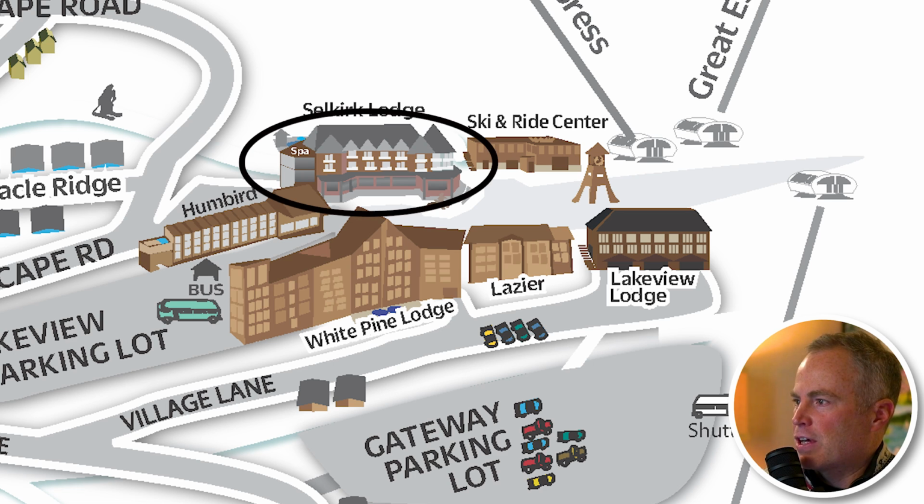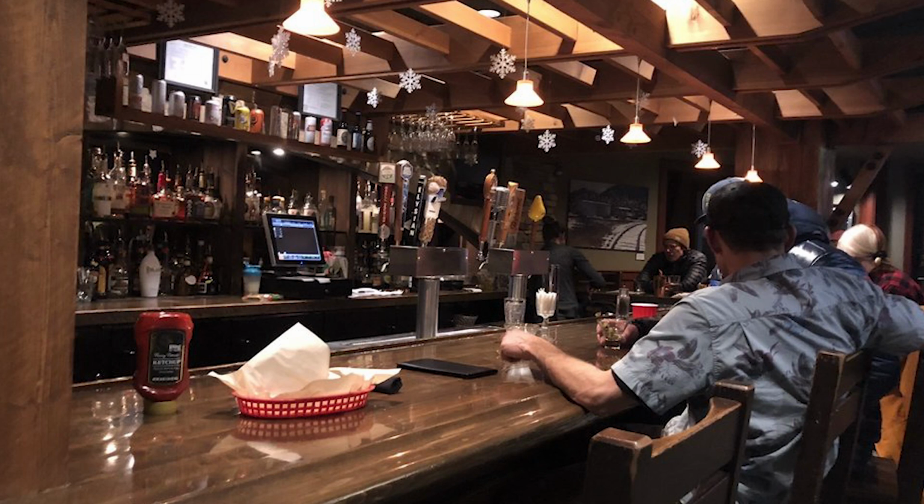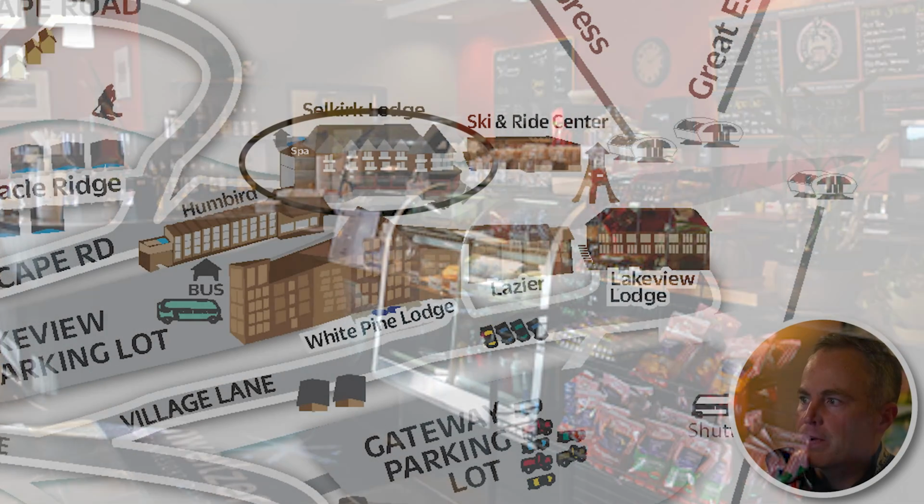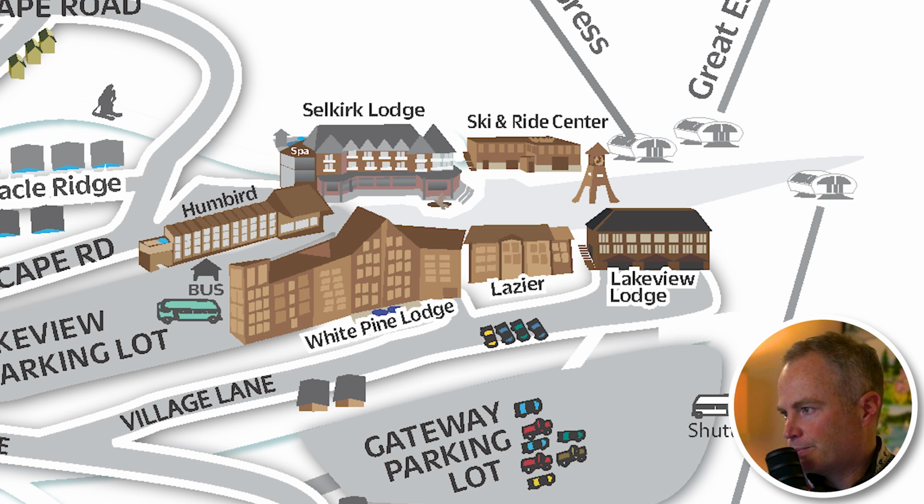After that, you have the Selkirk Lodge. It has the Chimney Rock Grill, which has your standard ski resort food, burgers and things like that. And one of my personal favorite places to start the day is the Mojo Coyote. You can get a good cup of coffee or a breakfast burrito in there.